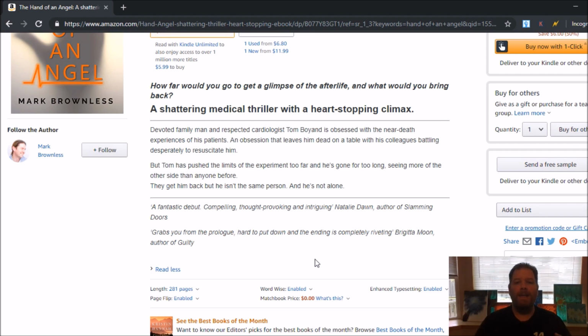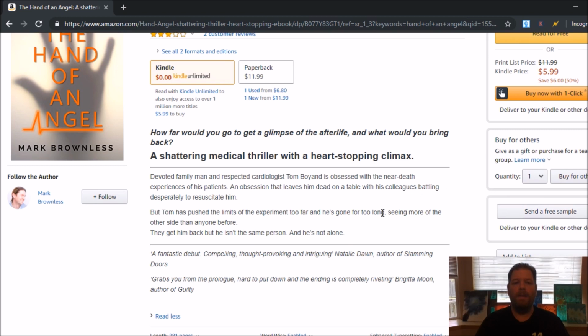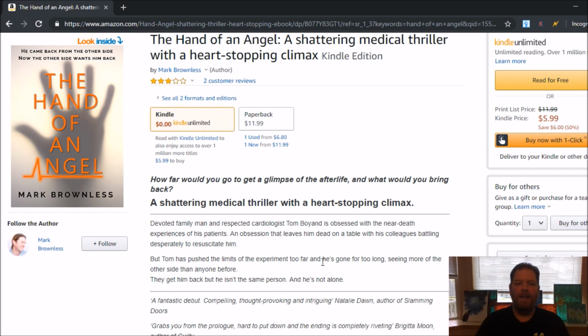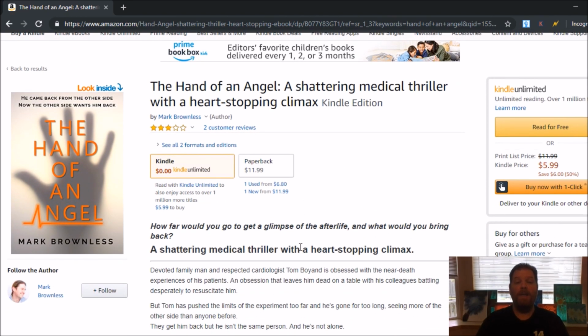So he said that it was a medical thriller, heart-stopping, maybe something like, "Scroll up and grab this heart-pounding page turner today." Again, put it in bold, maybe underline the word "today," something like that. And again, put it right here as your very last thing in your description, your call to action. He did a great job putting in some keywords. Other than that, I think he did a really good job.